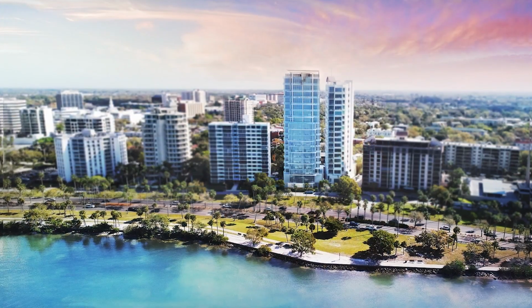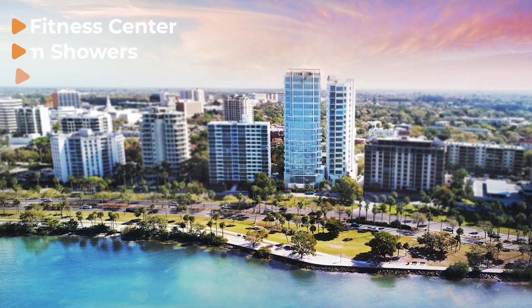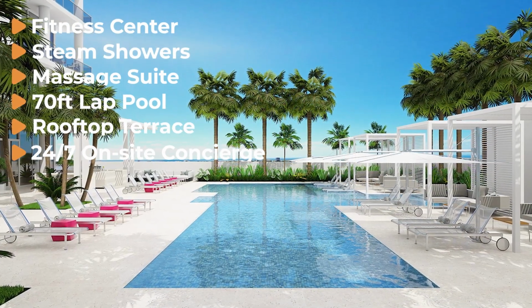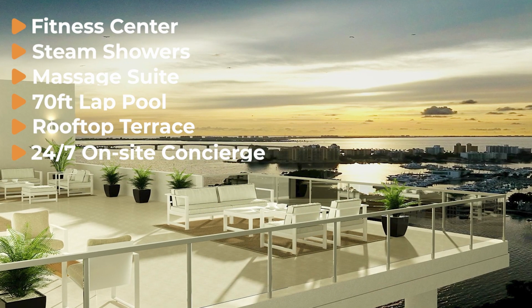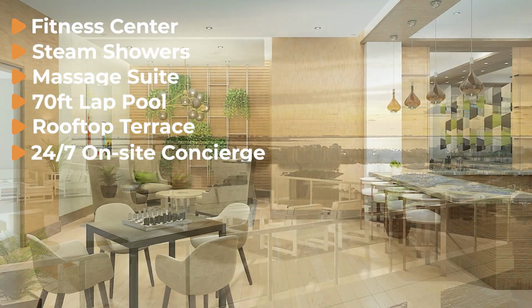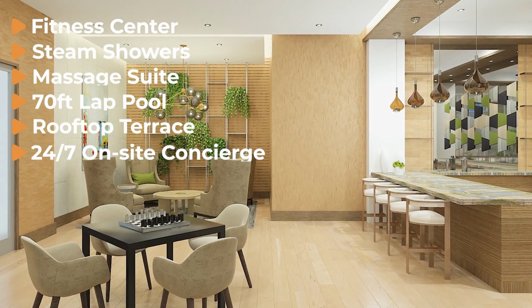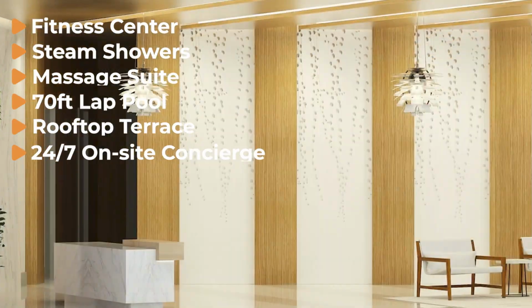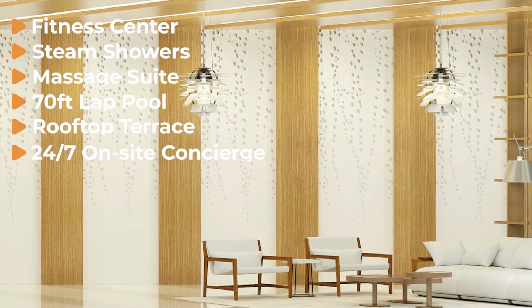These include the fitness center, the steam showers, the massage suite, the 70-foot recreational lap pool, the rooftop terrace, which includes the fire tables, pool bar, and gas grill. Along with all of these, there's also 24-hour-a-day, 7-day-a-week on-site concierge in the Bayfront lobby.